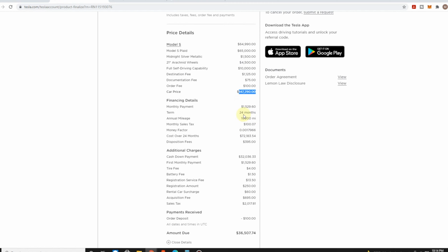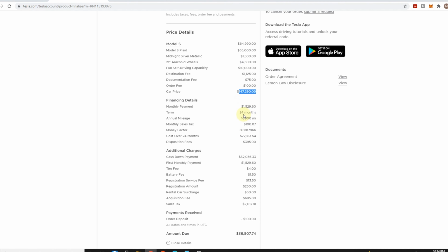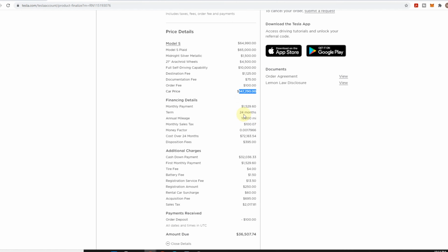Now down here, we start getting into the lease portion of this. Obviously, I lease a car under my company because I take these cars to business meetings, I deliver things to customers, and this car is going to be used in a work capacity most of the time.